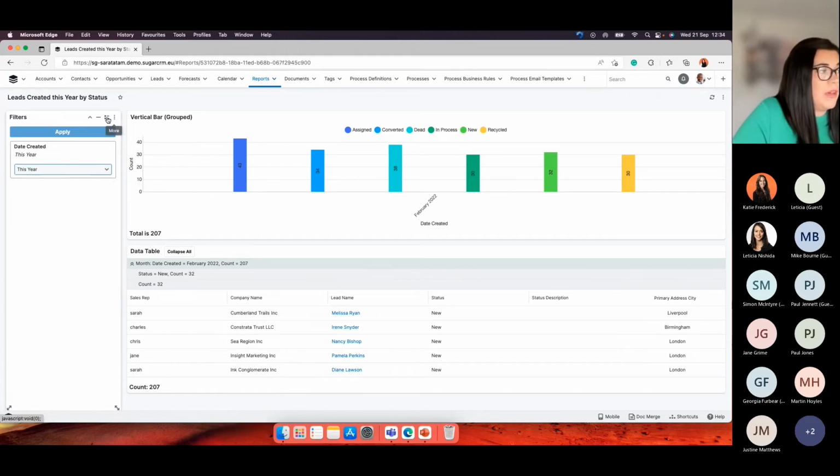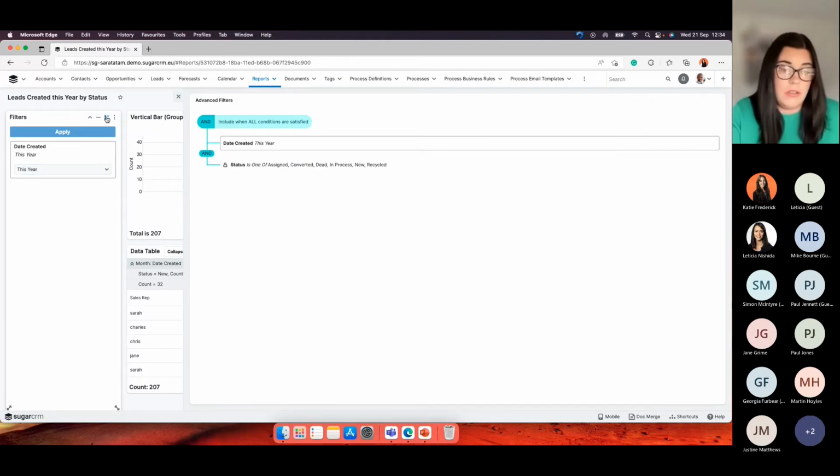So we have a couple of features here. So we have the advanced filters. So the advanced filters is something you can't edit here because this visualization is read only. So this is all filters that do not have the runtime section. So you can basically see, we've got show me all leads created this year, which is a runtime. However, the status needs to be one of these. That's not runtime. Okay, so that means that's locked in.